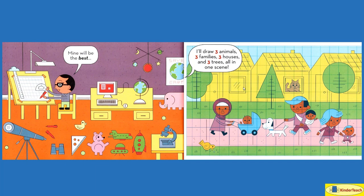I'll draw 3 animals. 1, 2, 3. 3 families. 1, 2, 3. 3 houses. 1, 2, 3. And 3 trees. 1, 2, 3. All in one scene.